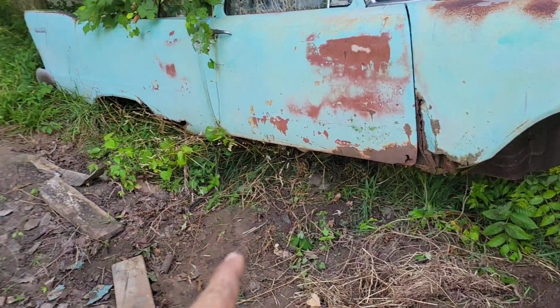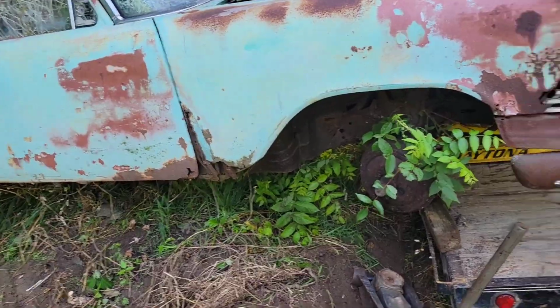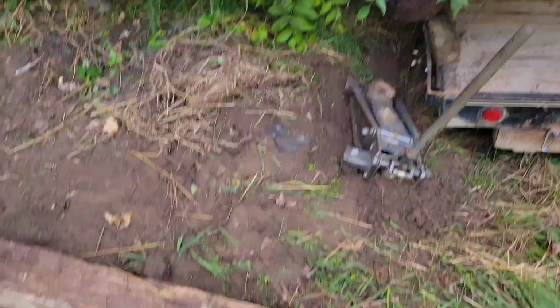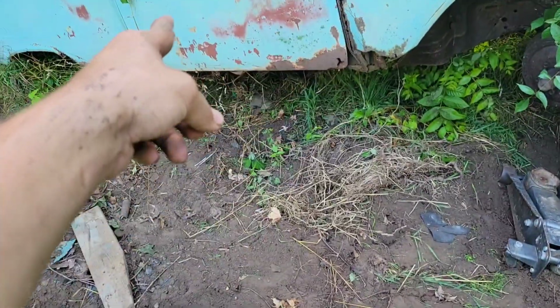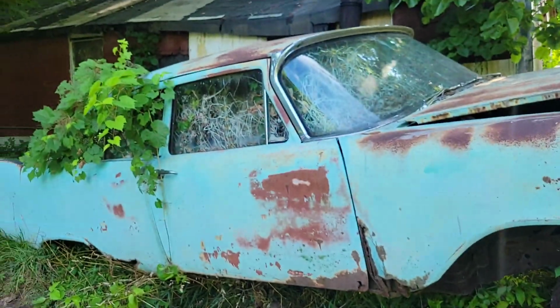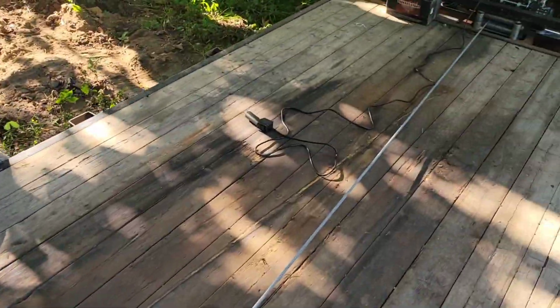I think once I get, the whole back end's just dragging at this point. I think once I get it up far enough to where it's going to drag on the frame rails, I'll probably throw a 4x4 on each side, and hopefully it'll just slide on the 4x4s. So let's keep going here.